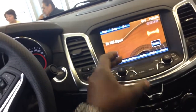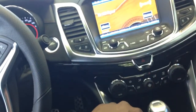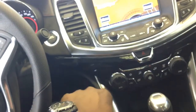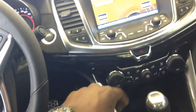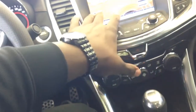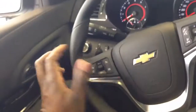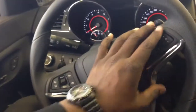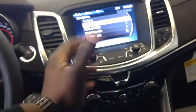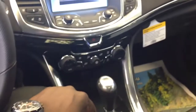So, the system is way better, in my opinion, than the current version of Ford's Uconnect. Chrysler's Uconnect is probably the best system in the business. Ford's system is not that great because it doesn't have the redundancy of having buttons and a touchscreen. So if you don't want to touch the touchscreen, you don't have to. You should always have voice controls, steering controls right here, and you should also have the ability to choose whether or not you want to touch the screen. Some people don't want to reach that high. But this is pretty nice.